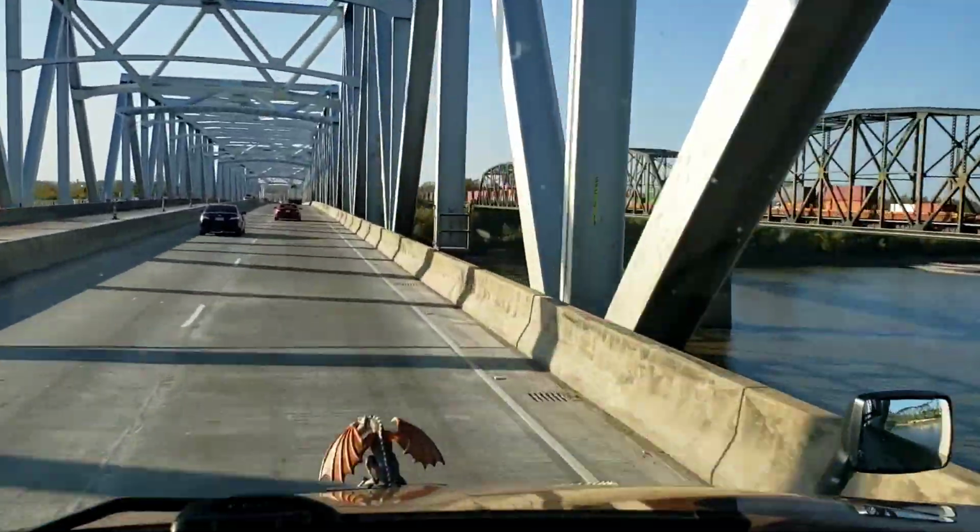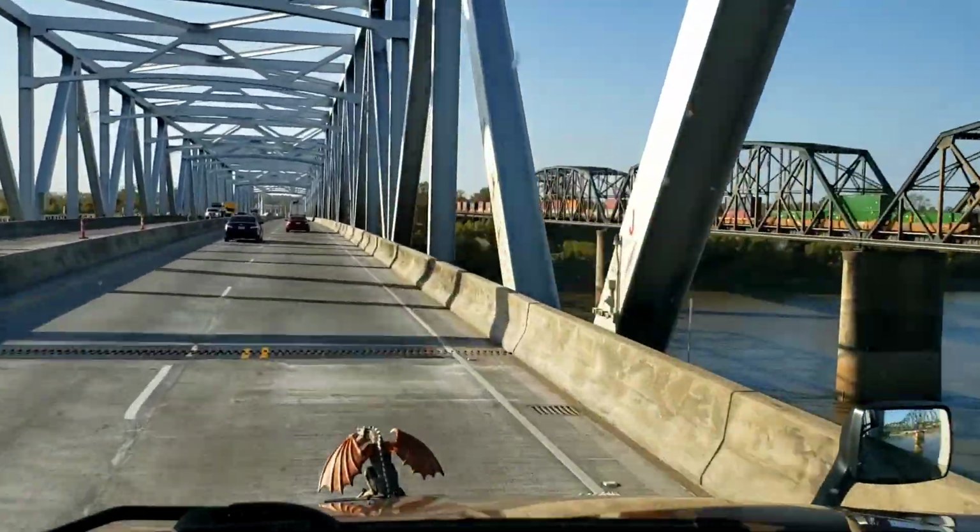Passengers, please return your seat backs to the upright position. Prepare for landing.